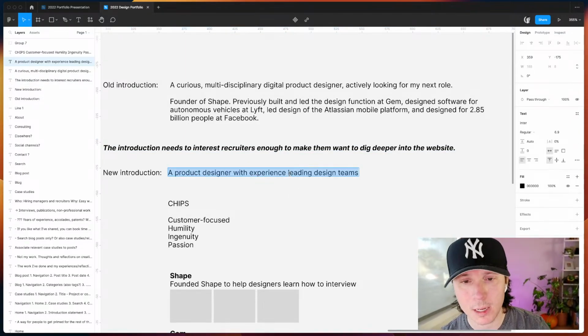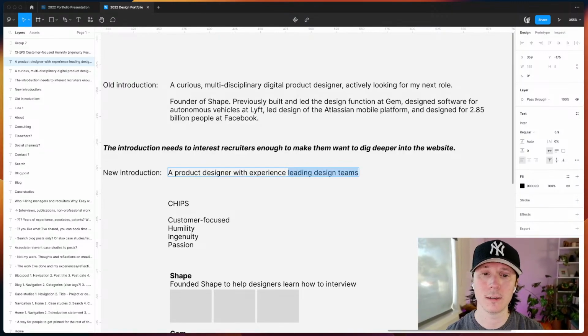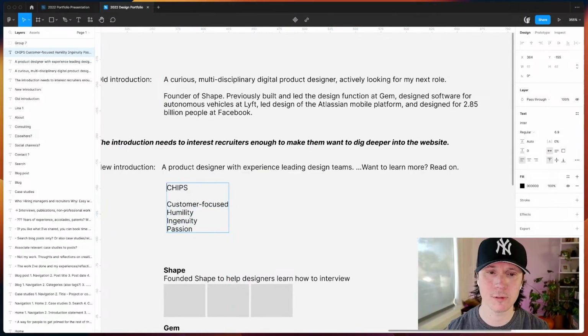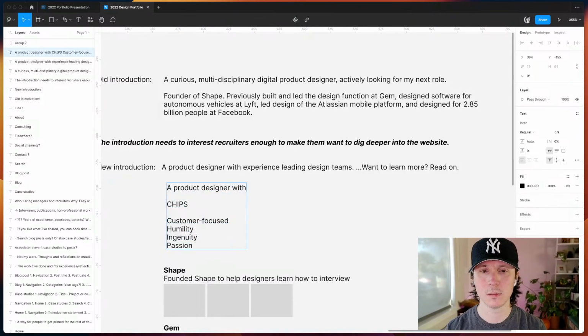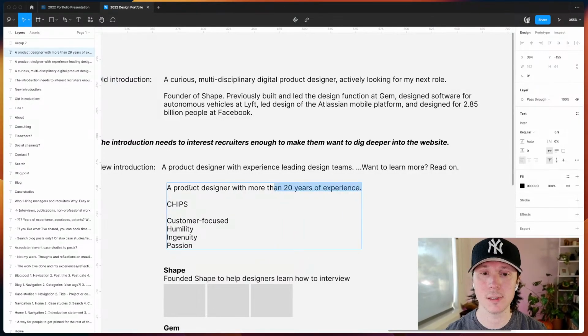So maybe vague terminology like leading design teams or anything like that, maybe that's okay. Maybe I can even tease it out and say something like, at the end of it, I could say, you know, go keep digging deeper, right? So coming back to this chips format, I wonder if there's a way I could do that. Oh man, dating myself by putting a date in there.